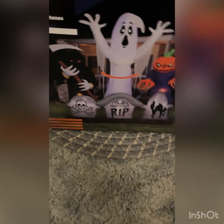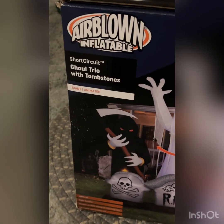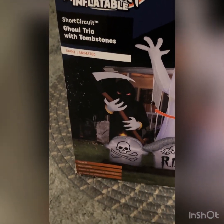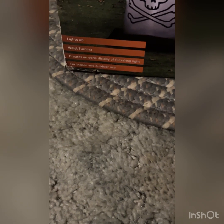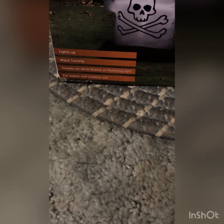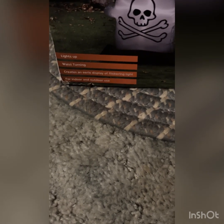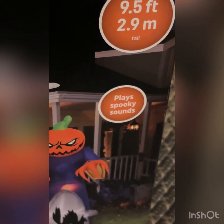If you want to have a little tour around the box, you have the front of it, which has the render of the inflatable with the big Air Blown Inflatables from Jimmy logo on the front. Short Circuit Ghoul Trio with Tombstones, giant animated. You get some stats down here: lights up, the waist on the ghost turns, that's where its animation point is. Creates an eerie display of flickering light, which describes the short circuit effect, for indoor and outdoor use. And then plays spooky sounds.